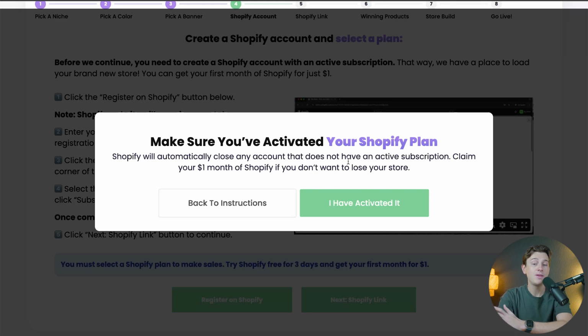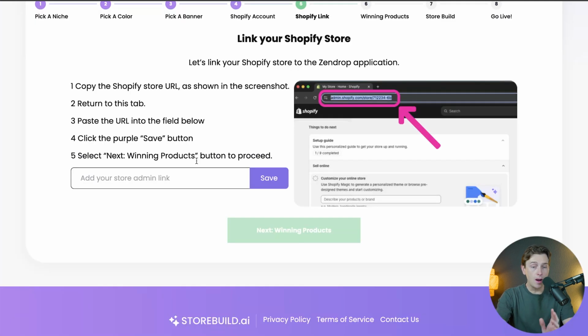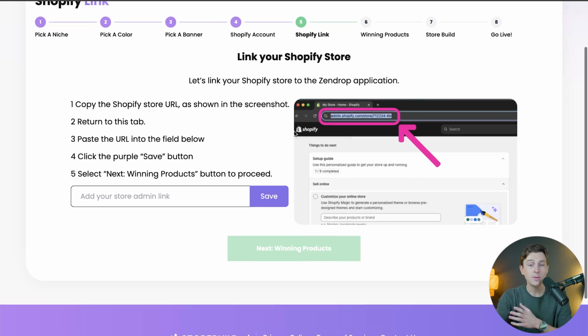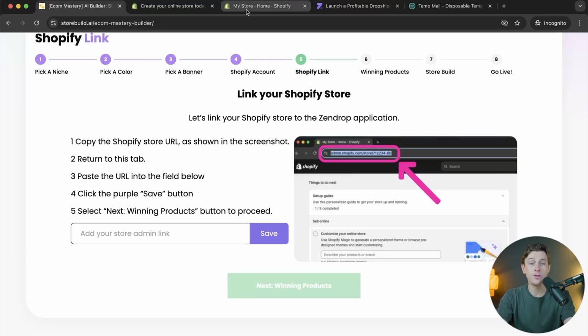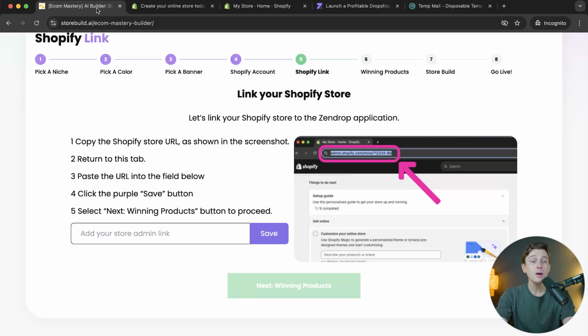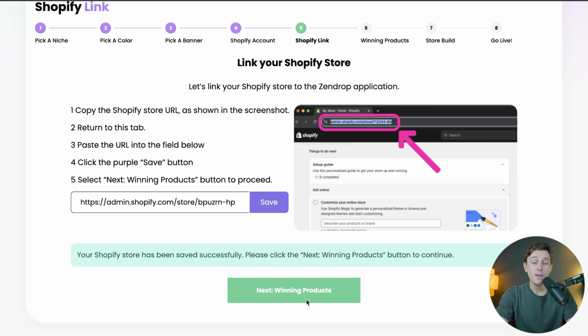We can say that we've activated it. We do need to activate the Shopify plan here to actually have an active subscription, so that way we don't lose our store in the process of creating this. So we'll say that we've activated it, and then on this next page here, we'll enter in our Shopify store's email, and then on this next page here, we'll enter in our Shopify store link. We'll simply head back over to the Shopify page, which we showed earlier, copy this top layer here, and then paste it into the URL save right here. We'll hit the save button and then hit next.